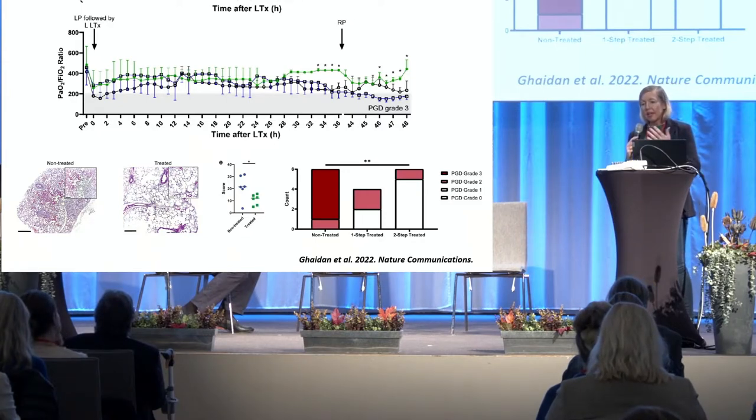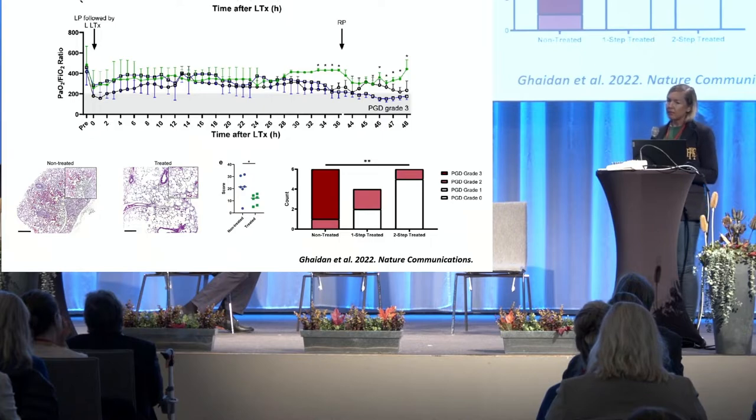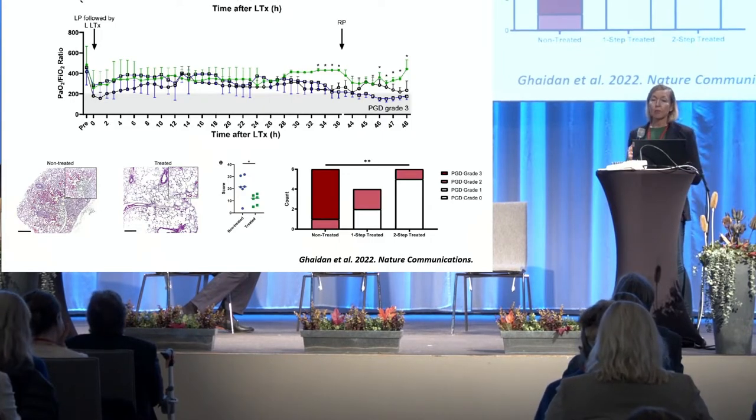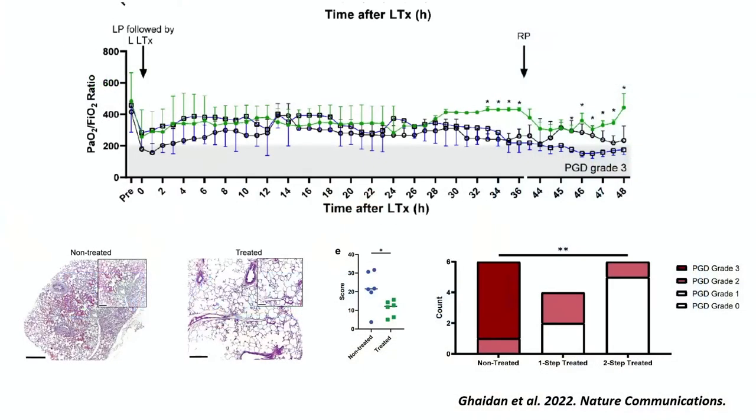At the end of the 3 days, we took away the native lung and we evaluated just the transplanted lung, and then we could evaluate primary graft dysfunction. And primary graft dysfunction is often connected to long-term conditions in lung transplantation. If you get a severe primary graft dysfunction, the outcome is not as good as if you don't get primary graft dysfunction. So the treated ones that got two treatments, both during EVLP and post-transplantation, they did absolutely the best.